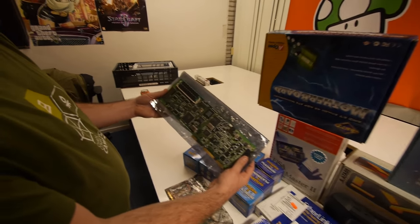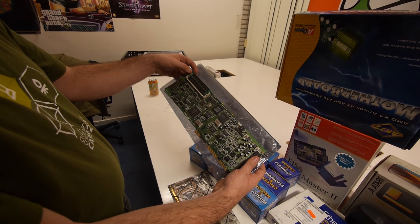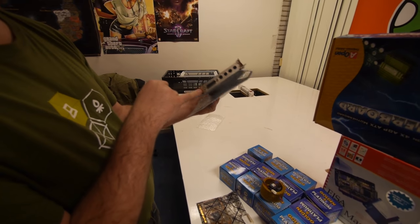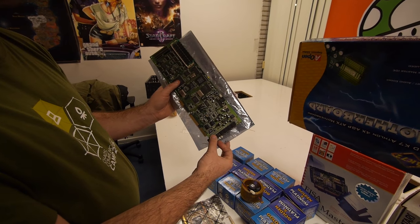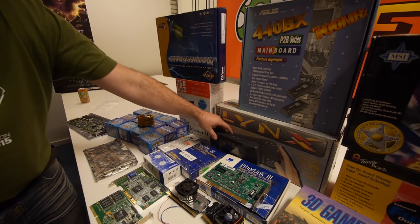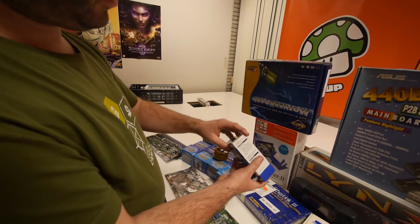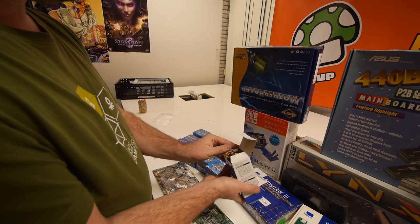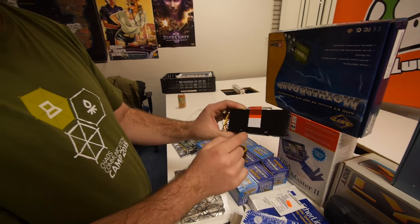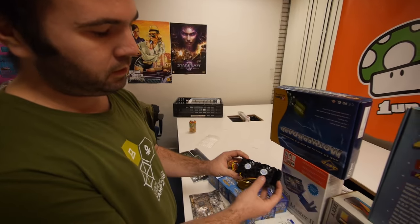I also found this AWA32 sound card with 2 memory modules installed. The bracket is a little bit bent, but that's not an issue. And they are really good cards for DOS gaming. Here we have an Atari Lynx with a box. Very nice find. And I found an AMD slot A cooler, but with dual fans and brand new. So that's very nice to do an AMD build someday.